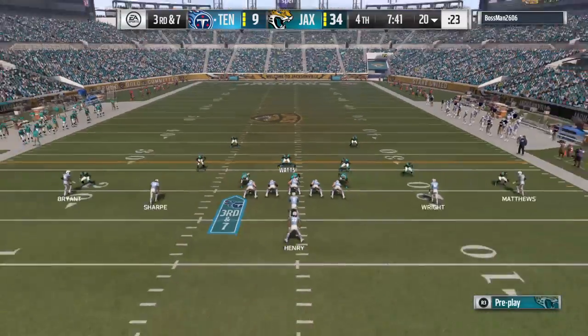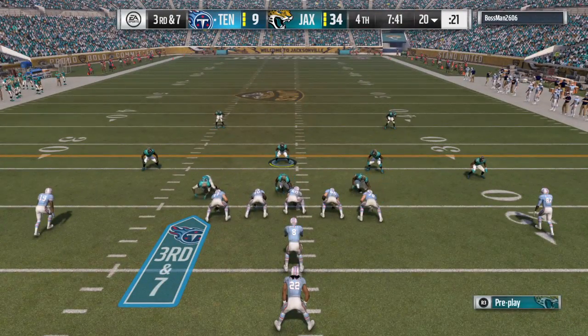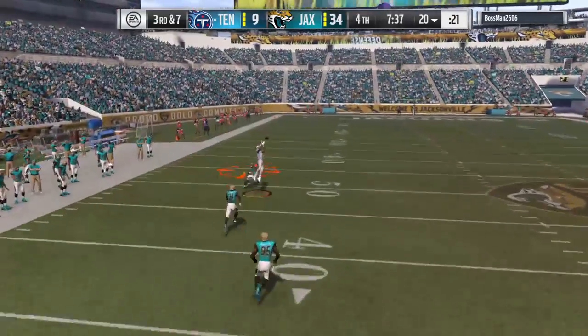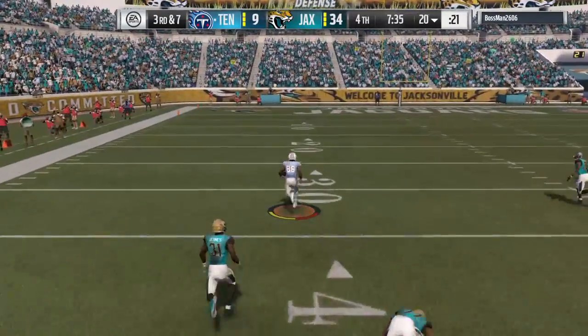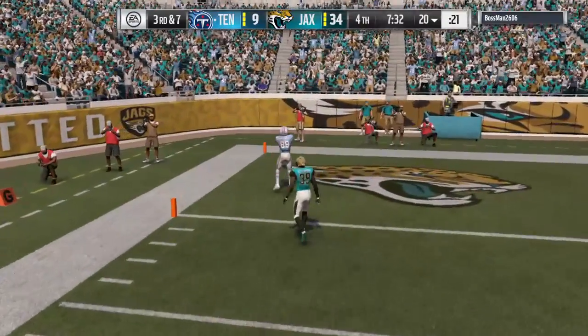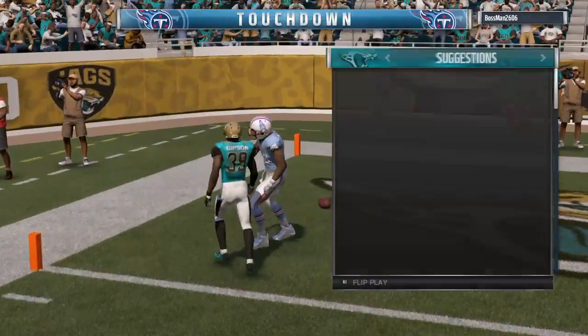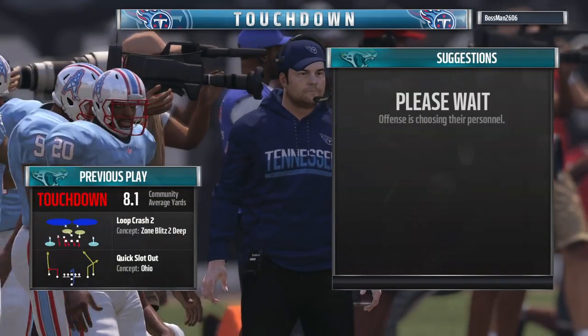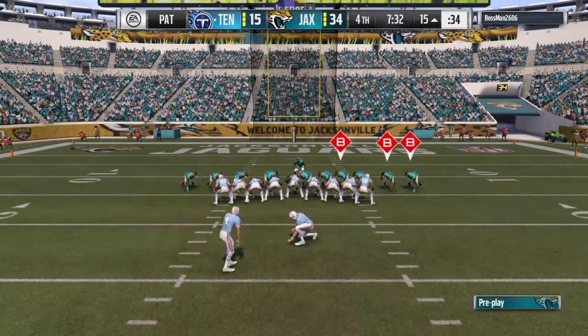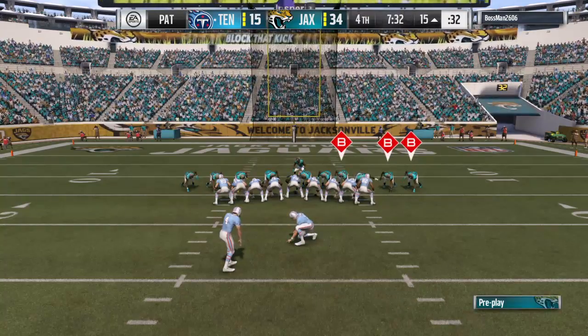And the Jags have 5 in the secondary here on third down. On third down, Mariota looking and got his man, complete. Dez Bryant with nothing but green grass ahead of him. Touchdown, Titans. Dez Bryant, an 80-yard touchdown. And the Titans are able to cut into that deficit.